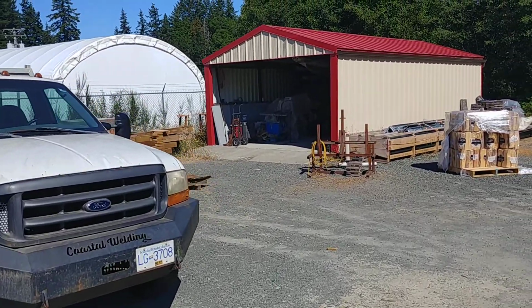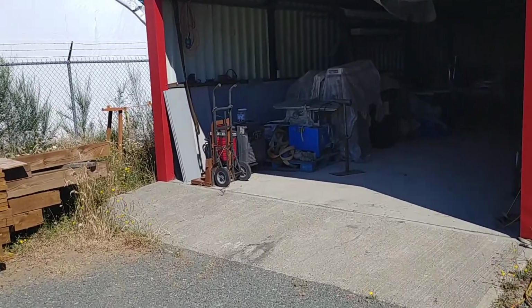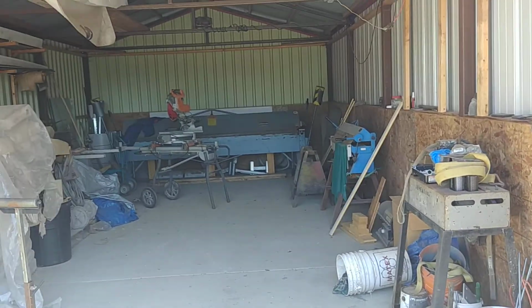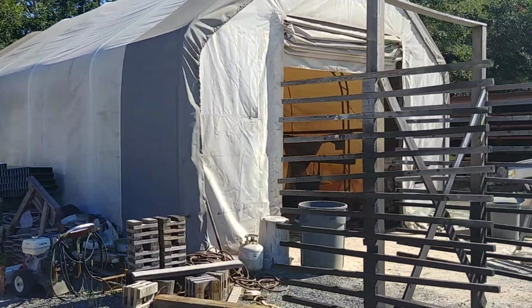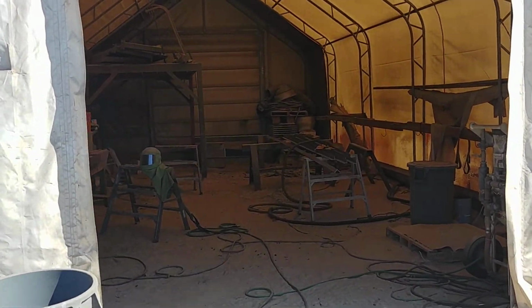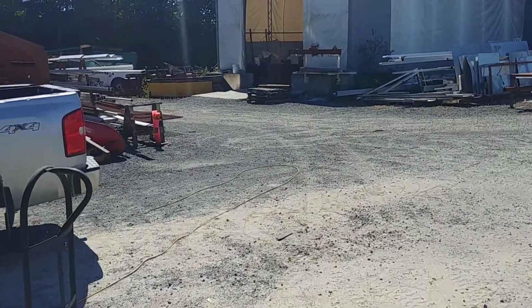This shelter in the back are some woodworking tools and a generator and a shear and a bending machine. In this shed, this is a sandblasting shed, so there's a sandblaster and some benches, and it's also painting equipment, airless painting equipment, industrial scale.